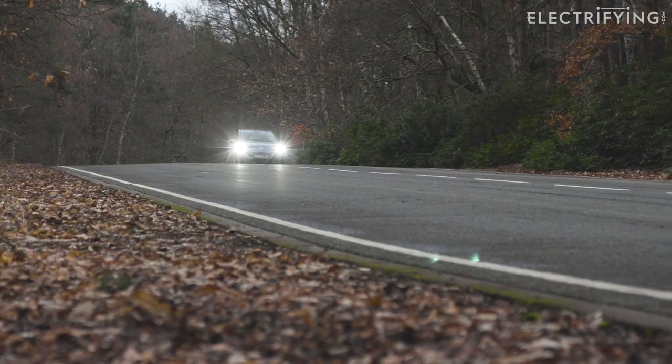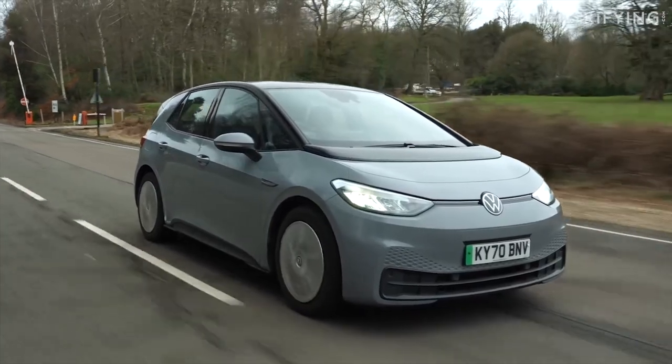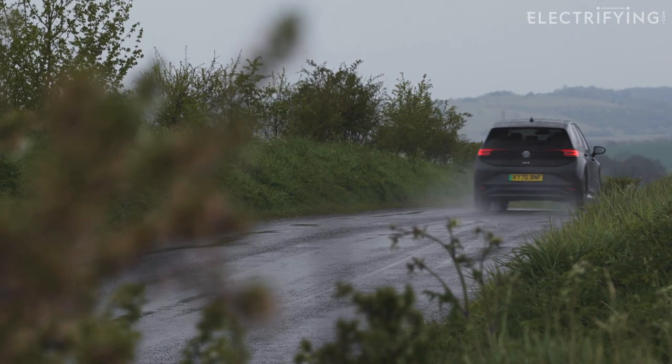There's a good thing with the ID3 though, that you've got quite a lot of options, haven't you? You can have a smaller battery, bigger battery, faster car, more range. You get to choose what suits your lifestyle. Only the 45 kilowatt hour battery will be eligible for the grant. I'm just putting that out there for you. But don't you think it's a great first step if you're new to electric? Yes, absolutely. In fact, all the ones that we've picked are easy to get on with. Not the Honda E, though. I'm not letting you have that.